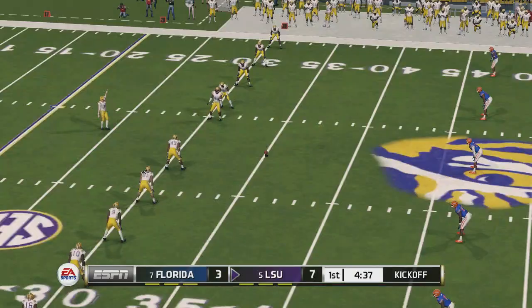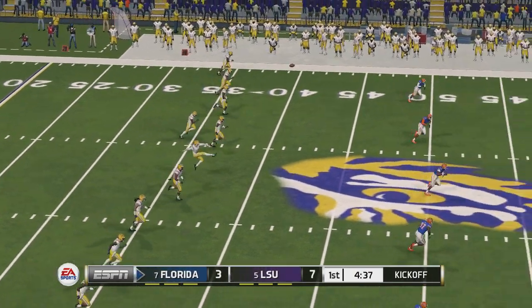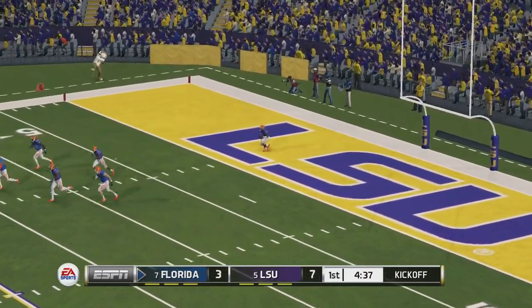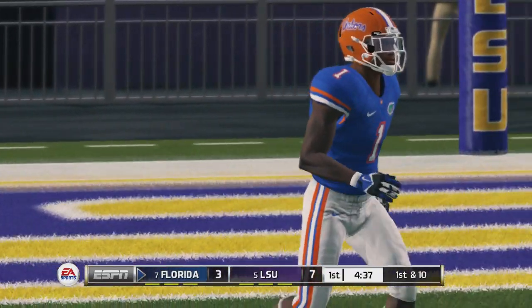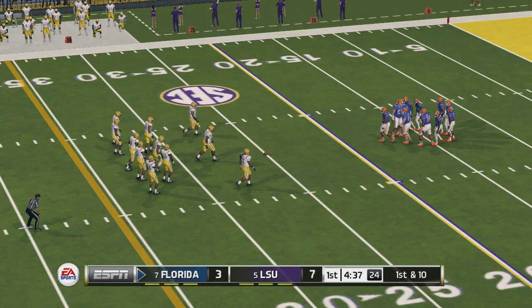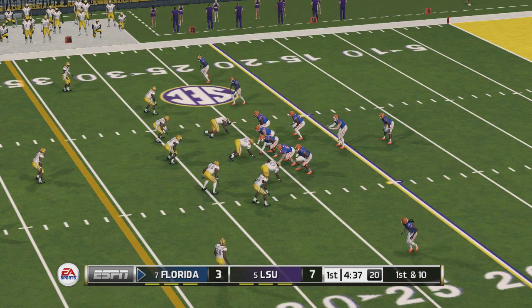The score now, 7-3. York ready to kick. He kicks it off, and he got all of that one. And it goes into the end zone, down for a touchback. And while they are behind, they know they can knot things up in a heartbeat. It's way too early to change your game plan.